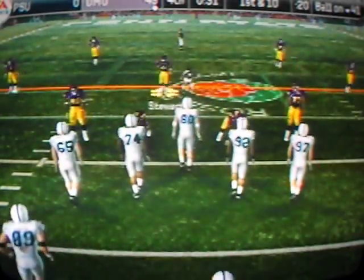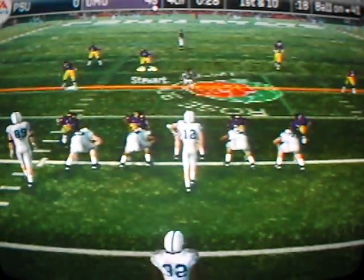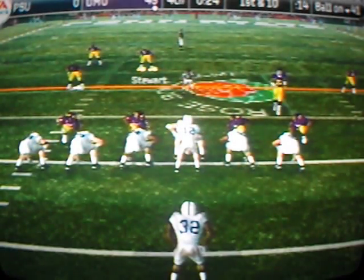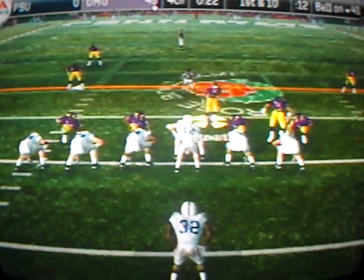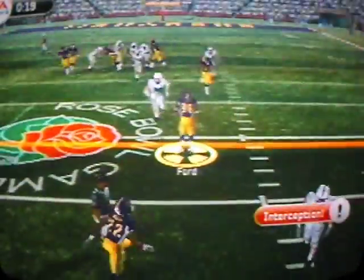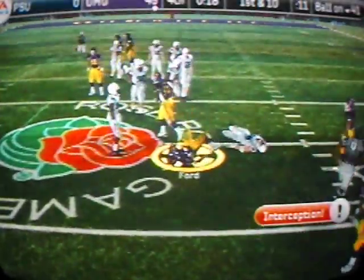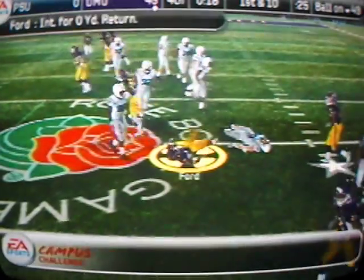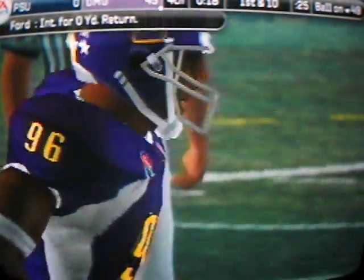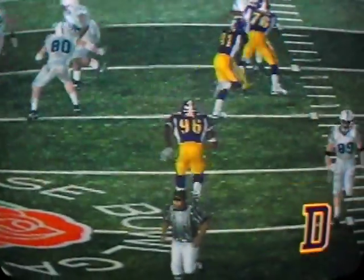Penn State comes to the line with three wide. First down, look at the throw. Throws it out there, into coverage, and the defense has it. What a play. The defensive lineman came down with it. Boy, it's something you don't see every day. A big old defensive lineman grabbing a pass out of the air, intercepted.